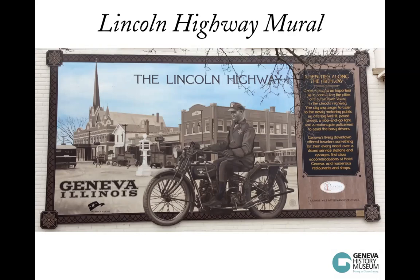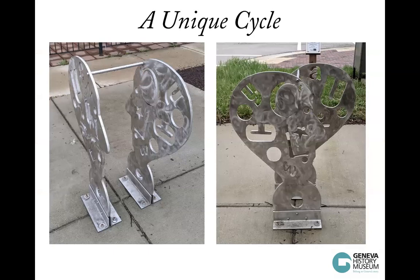Next, we'll go a few blocks east to the southeast corner of State and 4th Streets, just in front of Aurelio's Pizza, to check out a unique cycle. This was the second artistic bike rack created for Bike Plus Rack Equals Art, installed in 2016 by local artist Jim Jenkins. The piece is made of burnished steel.